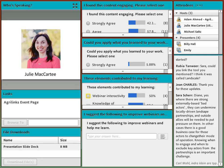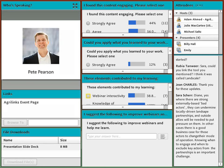All right, another question for Pete from Mariwos Bekele. How are we talking about food loss and waste management in areas that don't have access to infrastructure like roads, enough energy, market access? How does that kind of change the conversation?